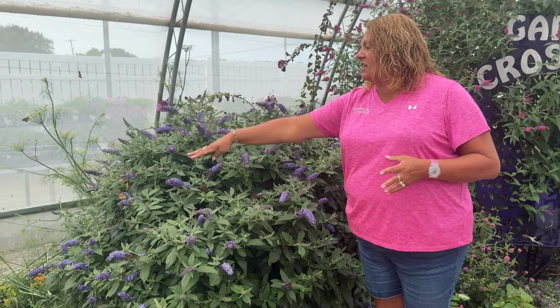Now, if you are looking to attract butterflies to your garden and have host plants, you're going to want milkweed and lots of it. We have a lot of milkweed planted right here in the ground in the butterfly house, but we've also had to bring in supplemental milkweed just because there have been so many caterpillars and we want to make sure we have enough food for the amount of caterpillars we're raising.